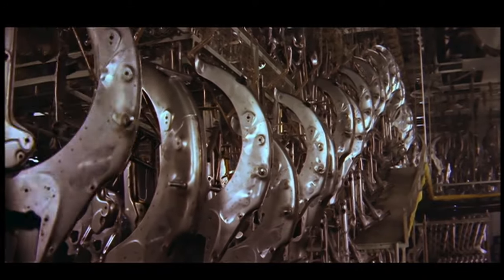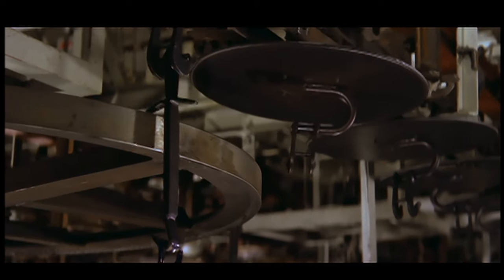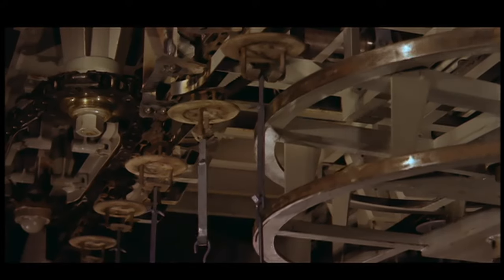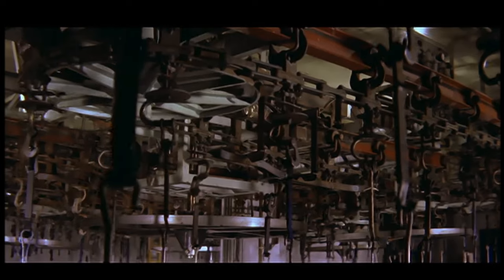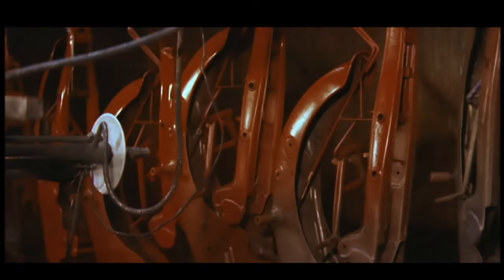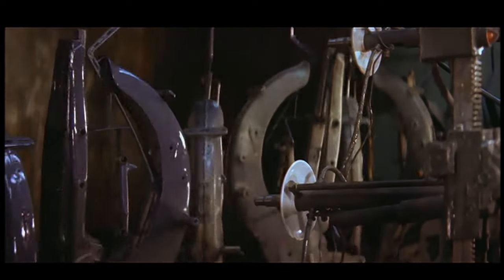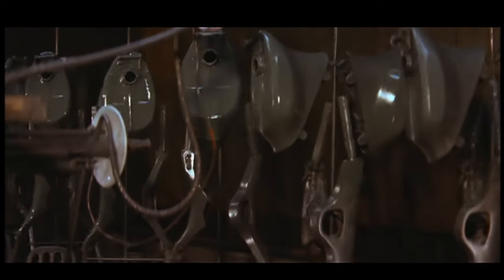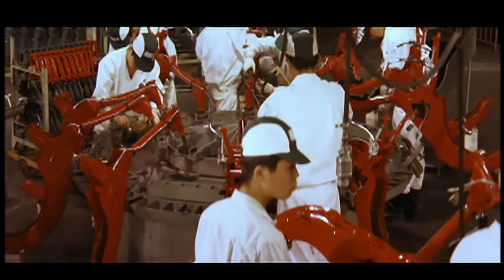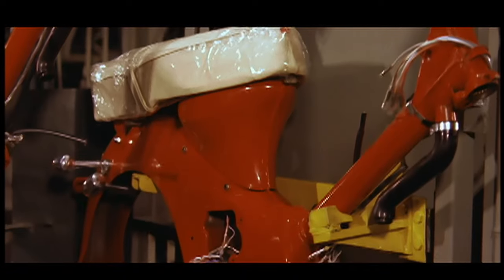Parts which are not to be plated are delivered to the painting section on the second floor and are placed on a trolley conveyor which is 1.5 miles long. They then undergo numerous preparatory treatments before being electrostatically painted. Parts which have gone through the painting process are delivered to the sub-assembly line upstairs and are then moved onto the general assembly line on the ground floor by lift.